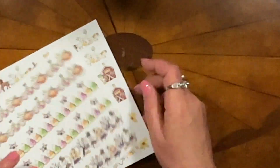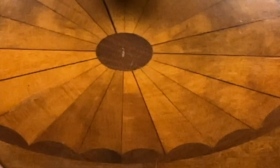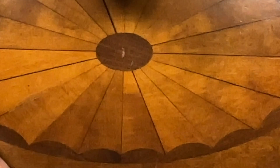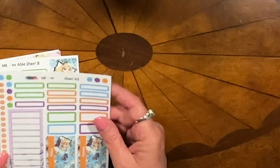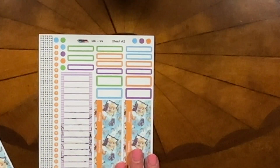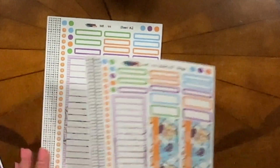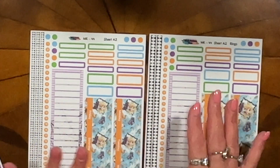Alright, I showed you that. I showed you that as a misprint. I'll use that bad boy later. Alright, so the monthly kit, like I said, is Sassy Ladybug. And I showed that in the Hobonichi monthly. And then I'm going to show you this in the A5 monthly for the EC rings and coil. So this will be your Monday. You get a Monday start or Sunday start, your choice. You will always get free scripts as long as you purchase sheet A or a full kit.